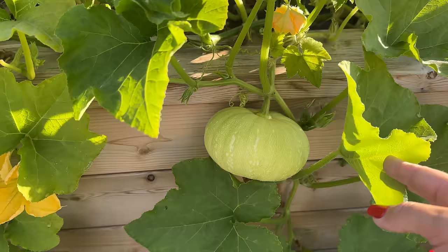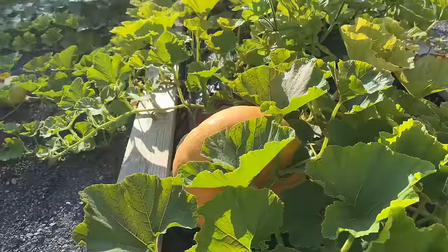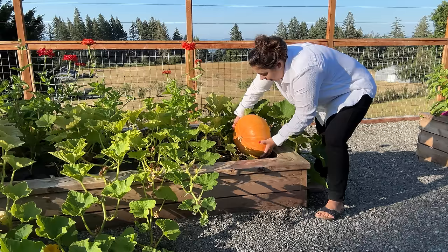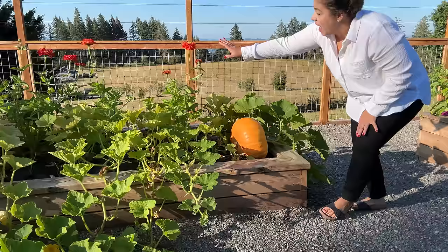Oh my gosh. Okay, friend, holy cow. This thing is huge. Do you see how big this thing is? Oh my goodness, it's tripled in size since I was here last. It looks so good. And the zinnias up here up top are just exploding.